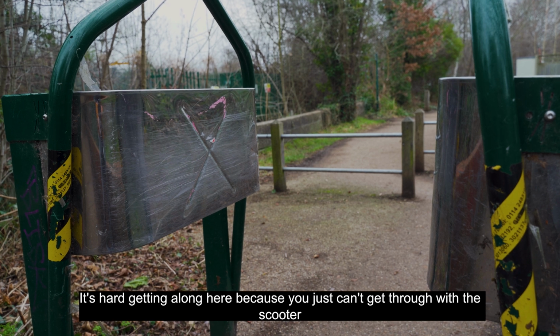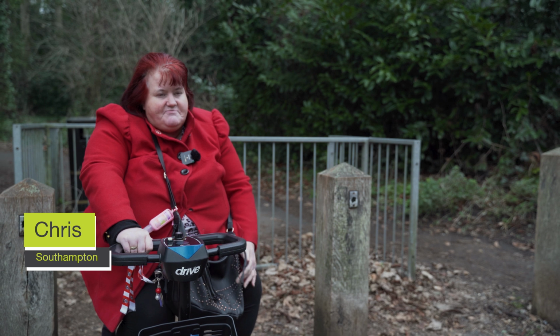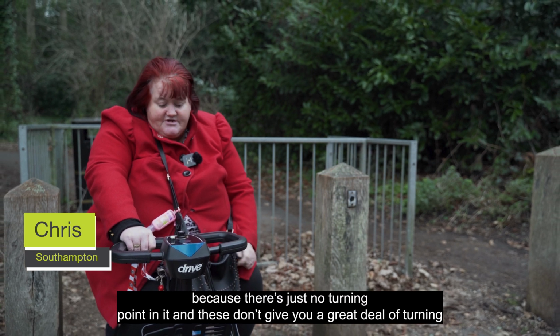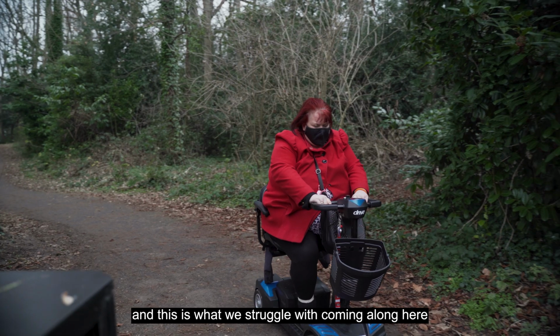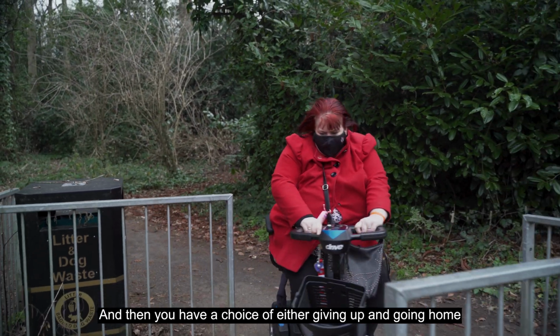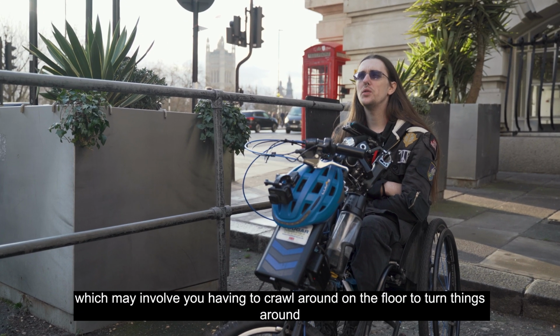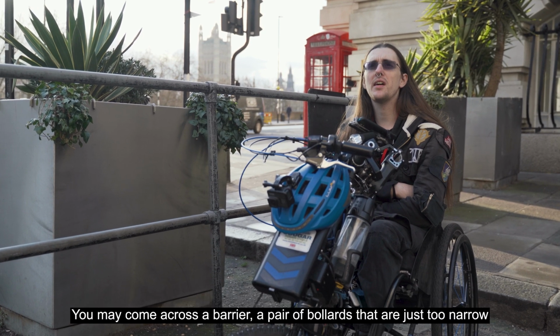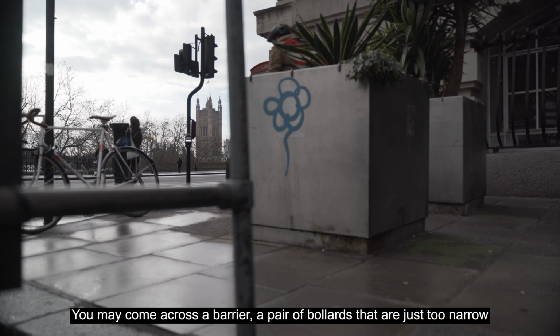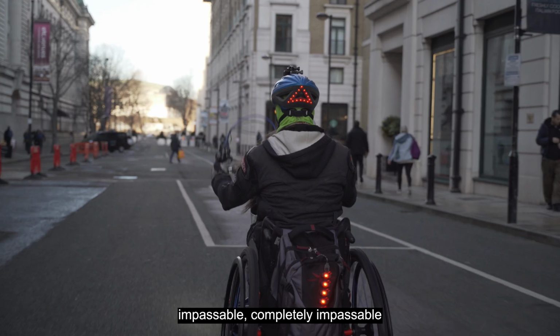It's hard getting along here because you just can't get through with the scooter, because there's just no turning point in it, and these don't give you a great deal of turning, and this is what we struggle with coming along here. And then you have a choice of either giving up and going home, which may involve you having to crawl around on the floor to turn things around. You may just come across a barrier, a pair of bollards that are just too narrow, completely impassable.